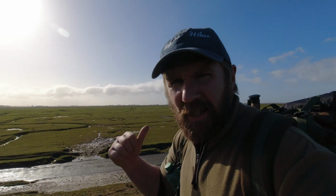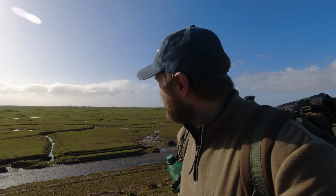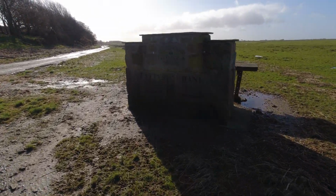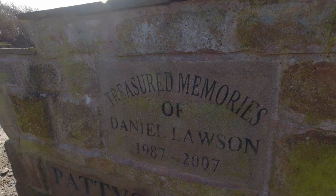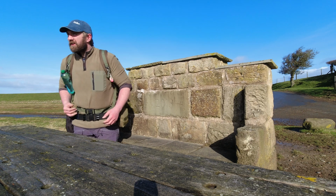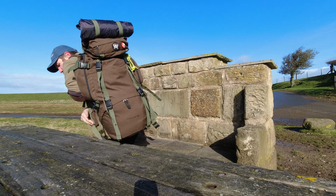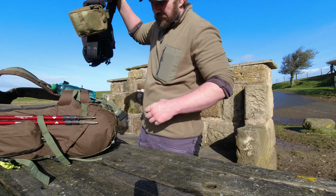So, living at the caravan park, they must have another way out. I can just see our bench coming up, so we're going to have our lunch. We're going to have a brew and a bicky there. All trails have this kind of seating arrangement. Oh, brew time!